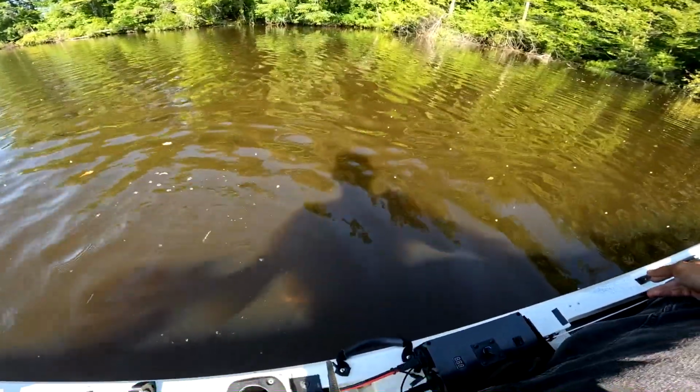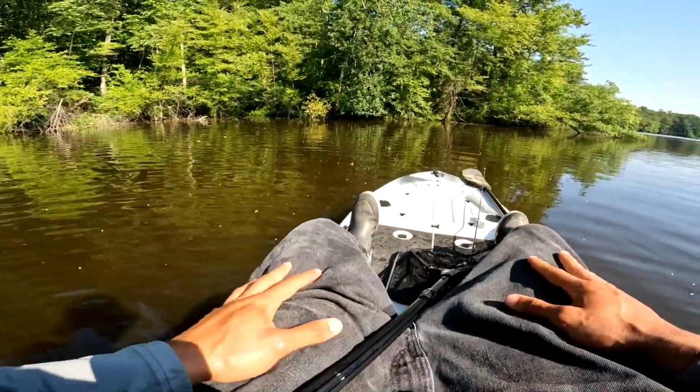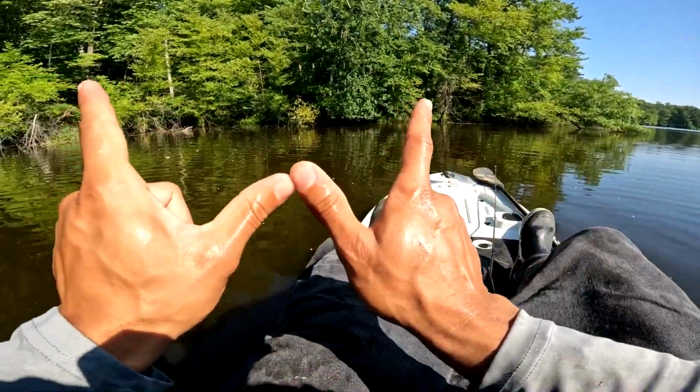Gave the yak a high five. Well, man, that's a slimy fish. Oh my goodness. Well, there we go, guys. Wasn't the target species, but we redeemed ourselves within like 5 minutes of losing that other fish, so I take that as a W.